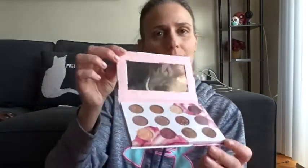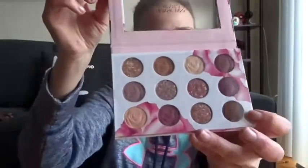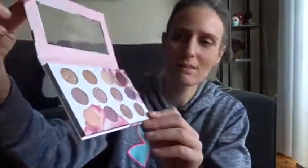Okay, and this is from Physician's Formula, the Eyeshadow Bouquet. Look at these cute colors, guys. How is it going to look on your eye? But I am impatient, I wanted to try it as soon as possible. And maybe I am going to do makeup videos, how I do my makeup, and in those videos I am going to swatch the colors and give you an idea, right?